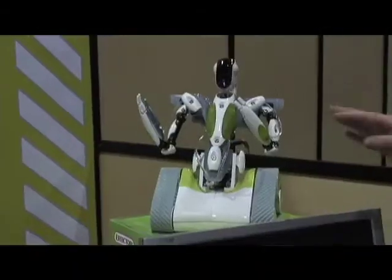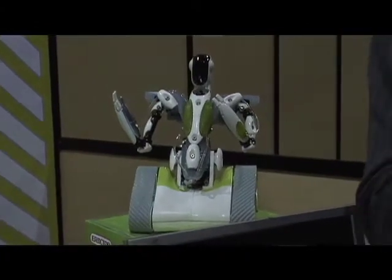So in fact, it's a kit. You have to build it up as an erector or Meccano set, 17 steps, very easy, but you don't have to build up the electronics. All the electronics is on board, Wi-Fi, okay, you have a USB cable connected to the head of the robot, which is a camera.